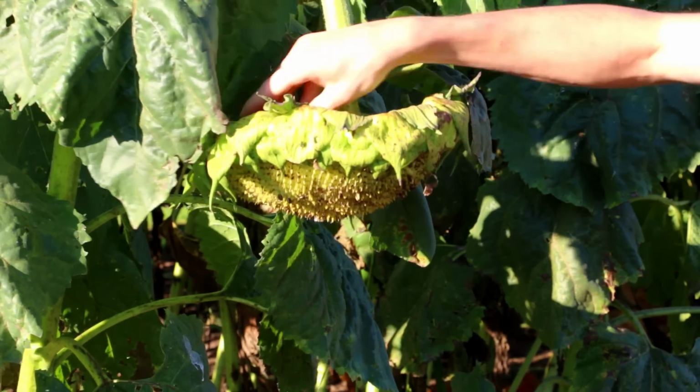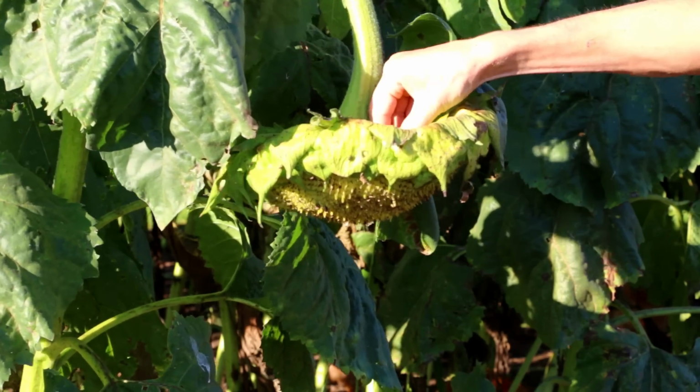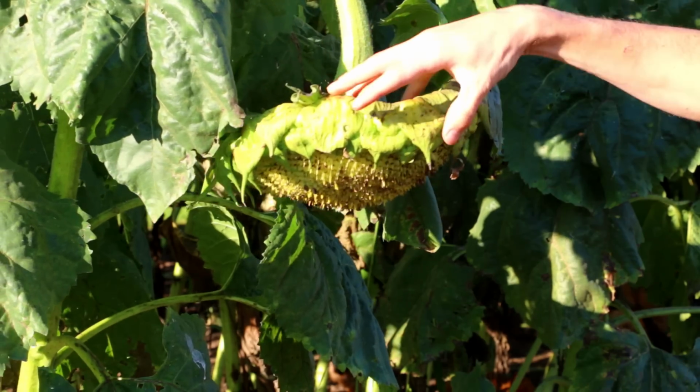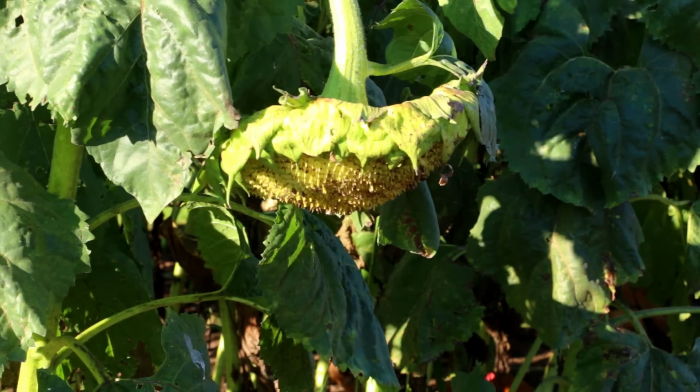The other thing that's throwing me off a little bit here, or giving me a little clue what's going on, is there's a bunch of already spent shells sitting on the back side of the head. So I'm guessing there's a little chipmunk or squirrel or several of them that are coming in here, sitting up on top and eating away at these.